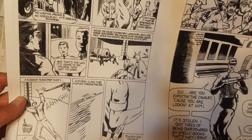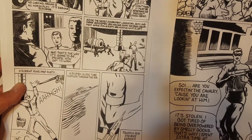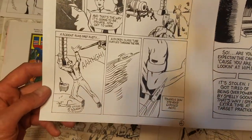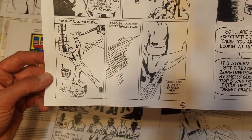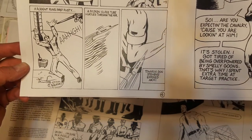Now get to work. Inside the secret government laboratory, Army and Marine servicemen are hauling away damaged equipment while Don and Rusty are mopping what's left. A rodent runs past Rusty. Squeak! The broken glass tube hurtles through the air through the mop toward Don Stevens' exposed arm.